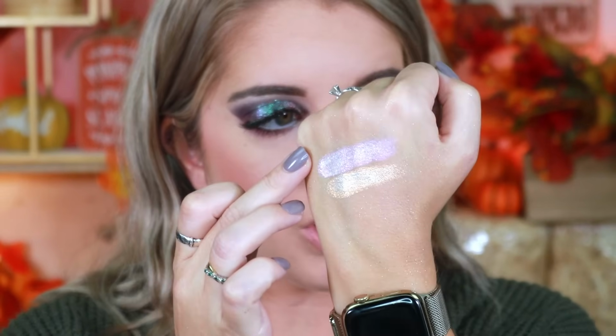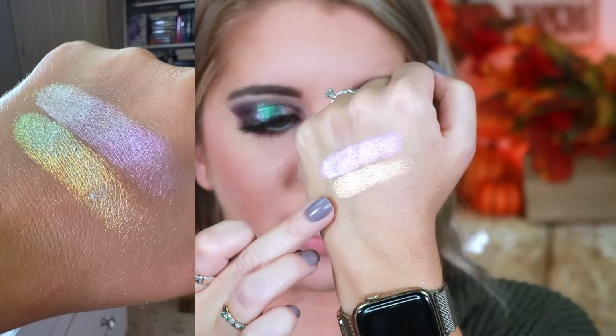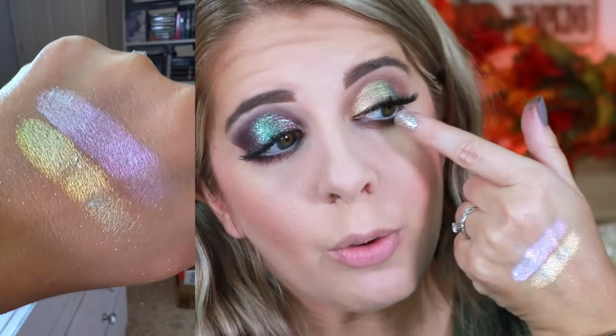Then we have the shade called Transition right here. This one feels so much, whoa, that one feels so much smoother. This is going to be like an orange, gold, yellow shift. So up first we have the shade called Dimension, and then we do have the shade called Transition right here. This looks very similar to that eye shade that I'm wearing right here on my lid. Very, very beautiful.